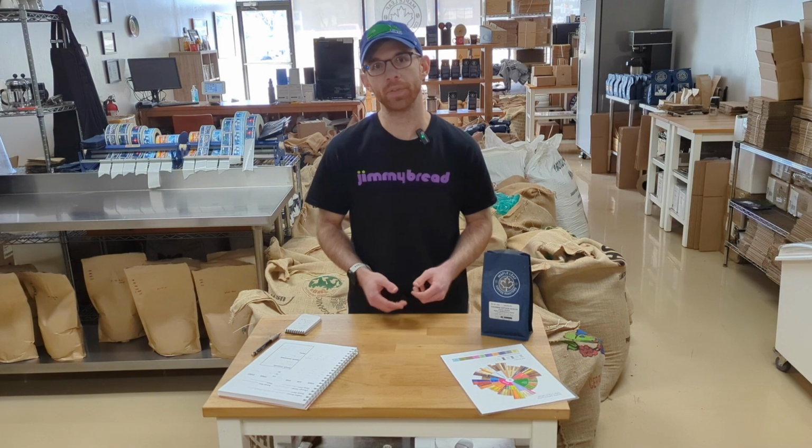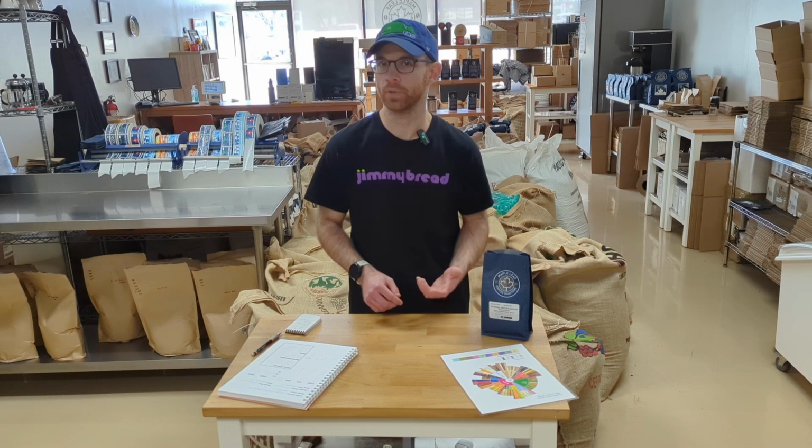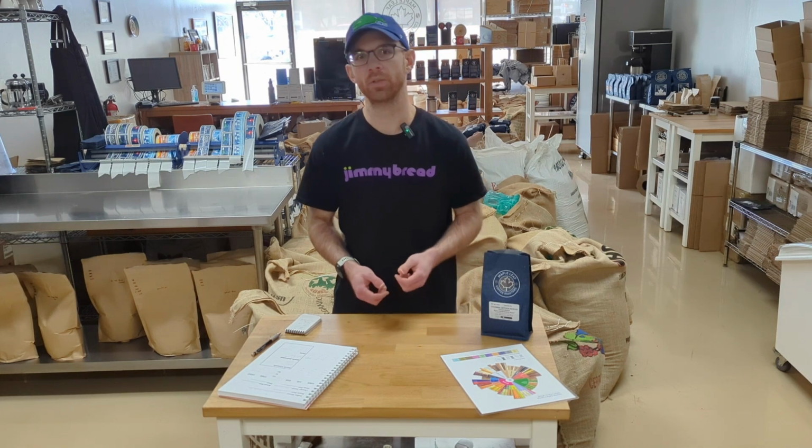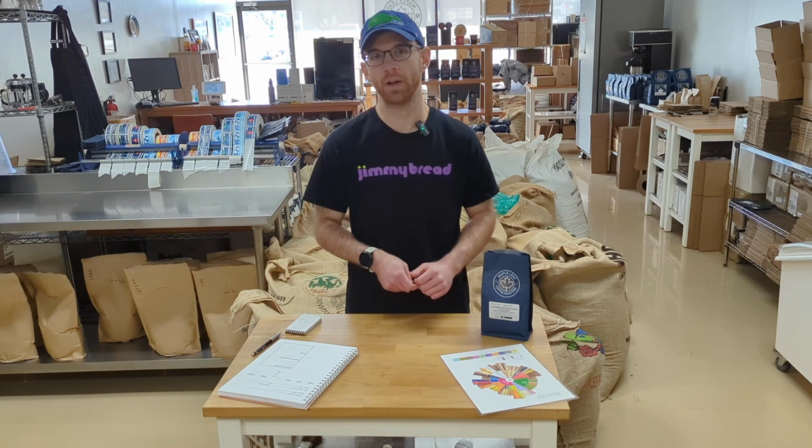Whenever we offered, on a very rare occasion, a Colombian coffee as a single origin coffee, we tried to do something a little bit different with it. We tried to choose something that is not our usual types of Colombian coffee that we put into our blends. Something that has a unique aspect to it, a unique flavor in some way that you wouldn't normally expect from a Colombian coffee itself.